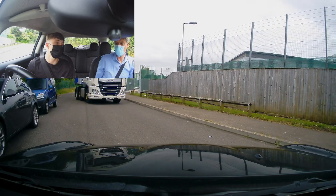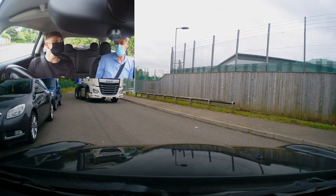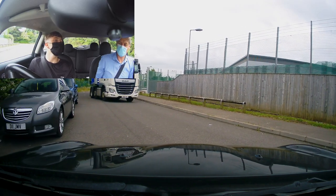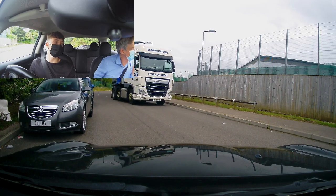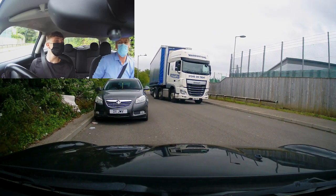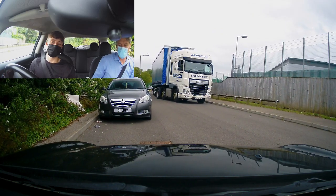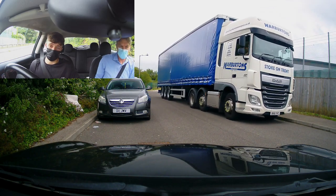Clutch down a pound. Look for your turning point. Clutch down a pound, full turn. No, it's too much turn. Take it back. That'll do. Now keep moving it back slowly. That'll do. Just stop, clutch down and brake. Right, put your handbrake on.